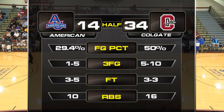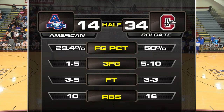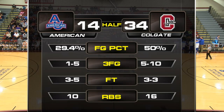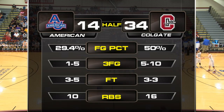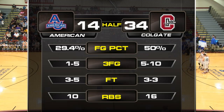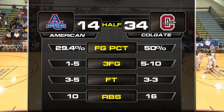And Pat, could you ask for a better first half, and could you ask for a better halftime intermission with the Colgate men's basketball alumni in attendance, most notably the teams from the 94-95 season and 95-96, the last time any Colgate men's basketball team has gone to the NCAA tournament. So we had that special ceremony and a dominating first 20 minutes of play. Colgate 34, American 14.